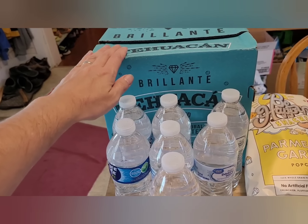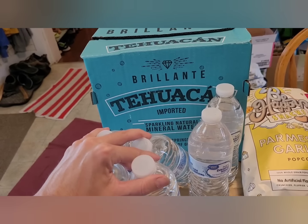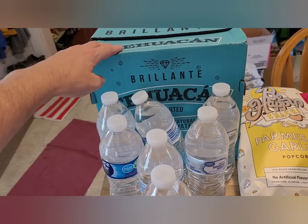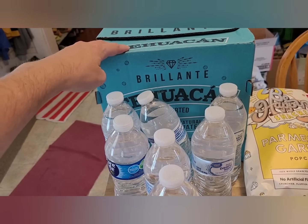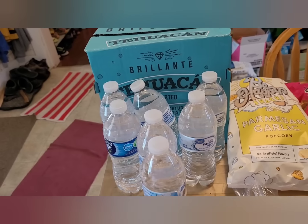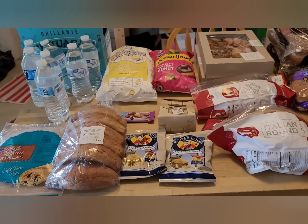And she knows that I like these weird sparkling waters. This one is unflavored, natural sparkling mineral water. So she's like, how about you just take the whole case and we'll call it even. There's 12 bottles in there, and I was like, you are not going to hear me complain about that at all. So that's what we did.